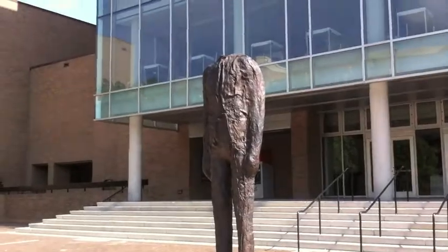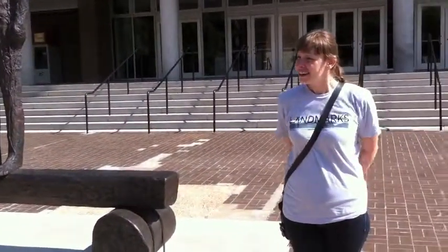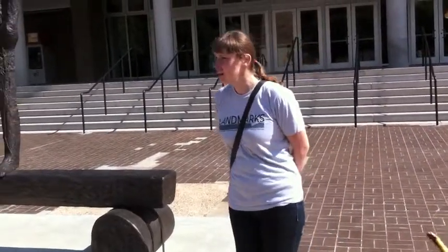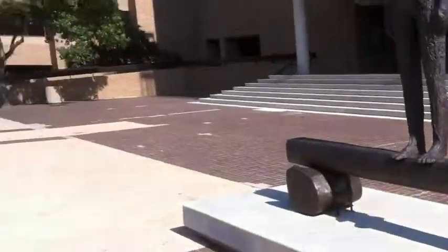A guy without a head. Okay, so we have a headless figure. What else? I got just a lot of texture. Like, everything looks like if you ran your fingers over it, it feels really cool. Don't run your fingers over it. Oh, no. But yeah, you're right. There's a lot of texture to this piece.